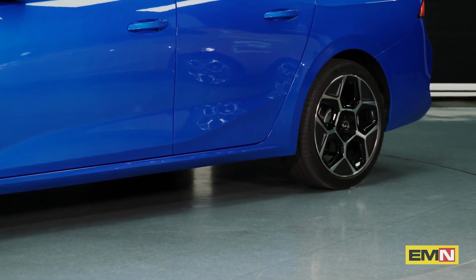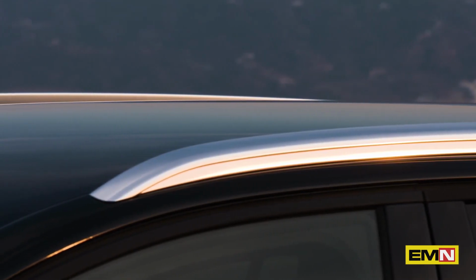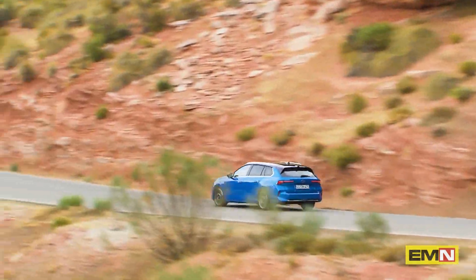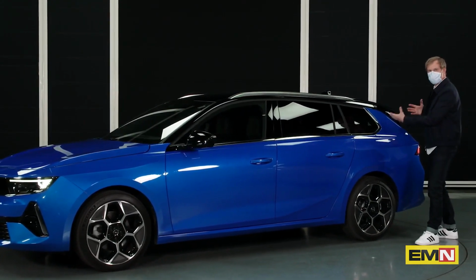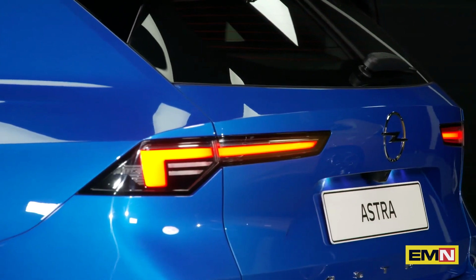the car visually. The roofline in black again helps to push the car down on the road, and this impression of pushing the car on the road is enhanced further by the very strong muscular wheel arches. The D-pillar is sporty and robust and again helps to give the car a forward motion.